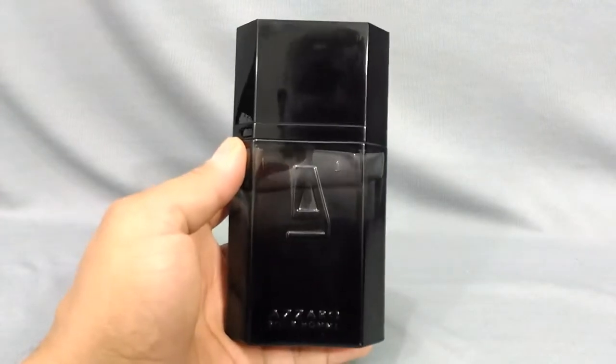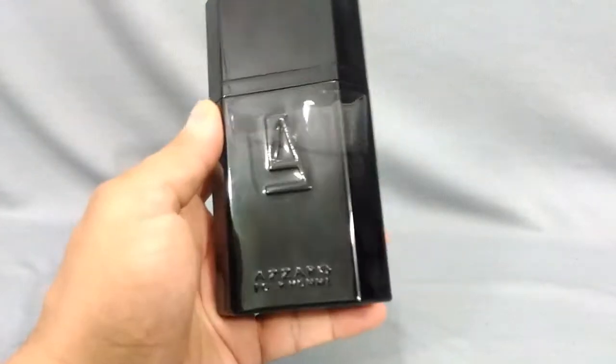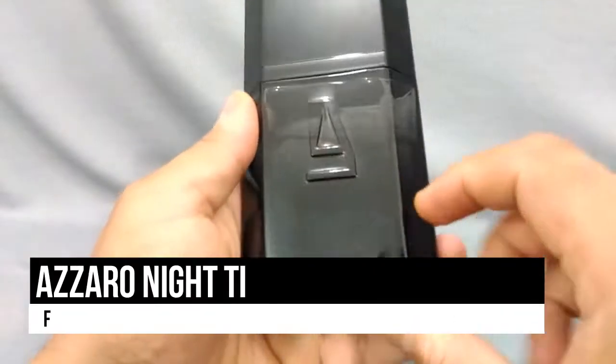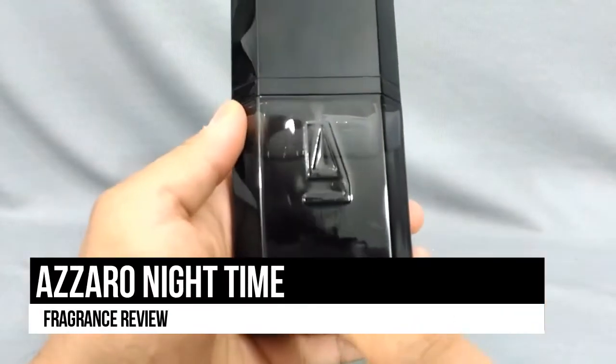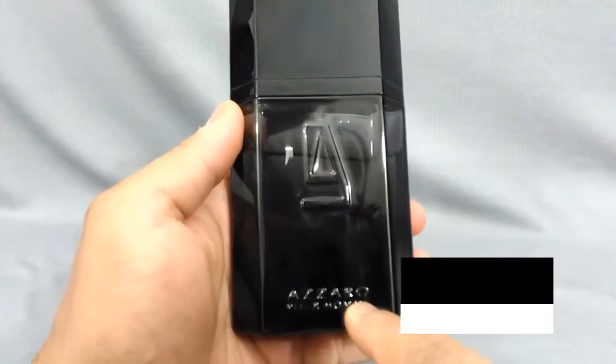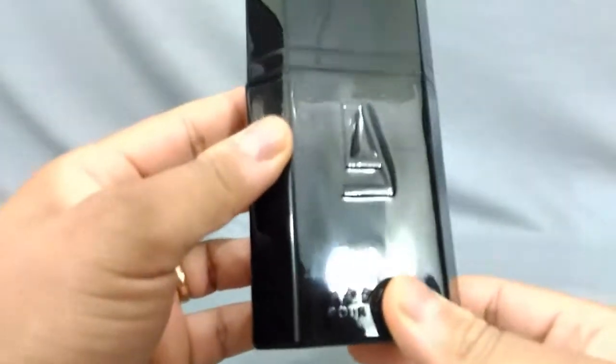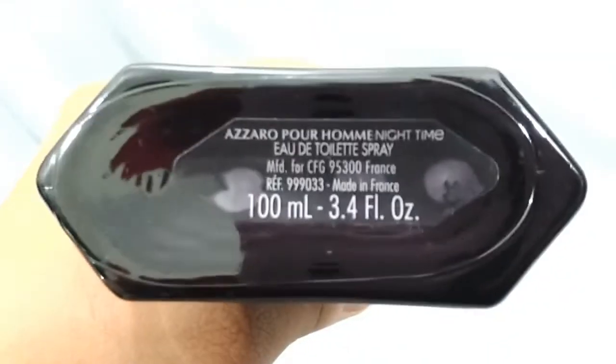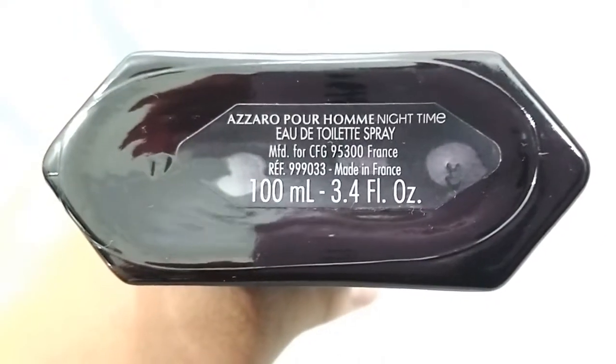I really can't decide which one is my best so far, but the one I want to talk about here is an amazing fragrance. This is Azzaro Pour Homme, like the old classic, old school Azzaro Pour Homme. This is the flanker called Nighttime. Azzaro Pour Homme Nighttime or Azzaro Nighttime. Quick presentation so you can see the bottle: Azzaro Pour Homme Nighttime EDT spray, 100 ml, made in France.